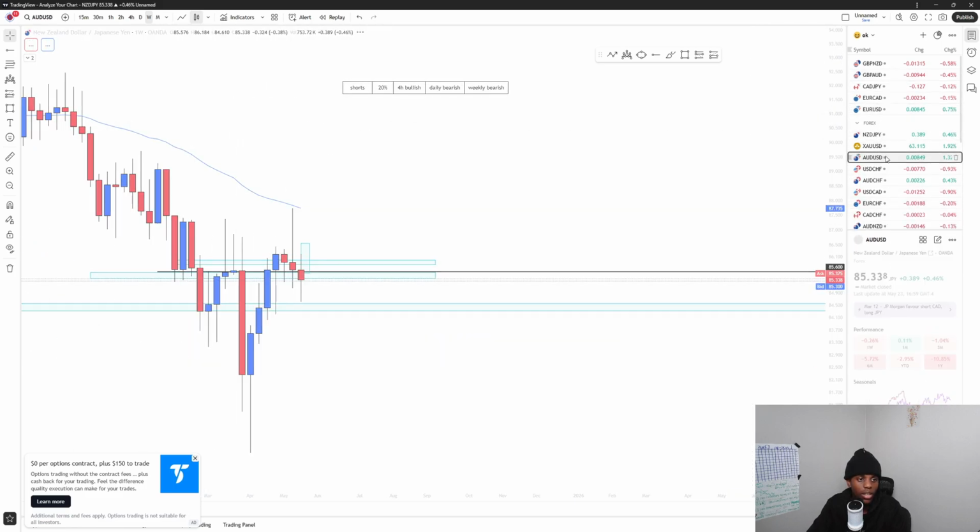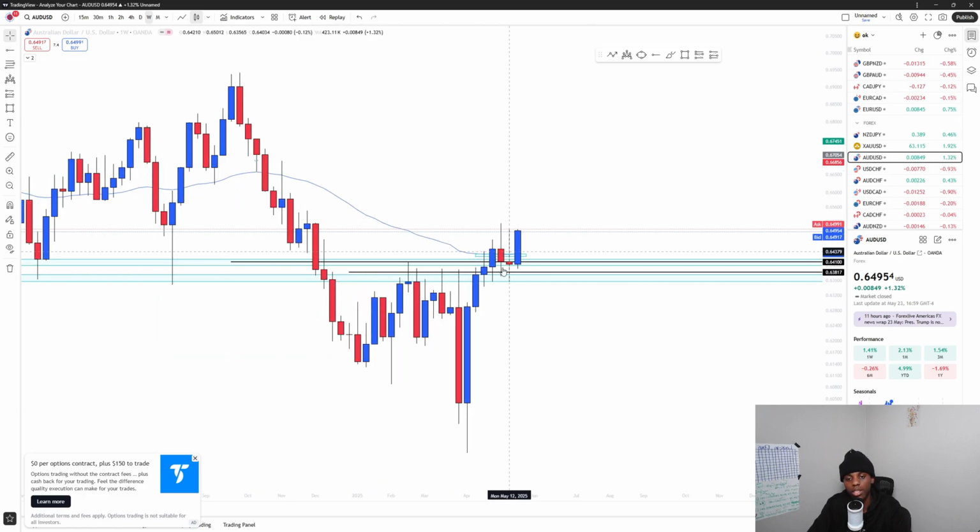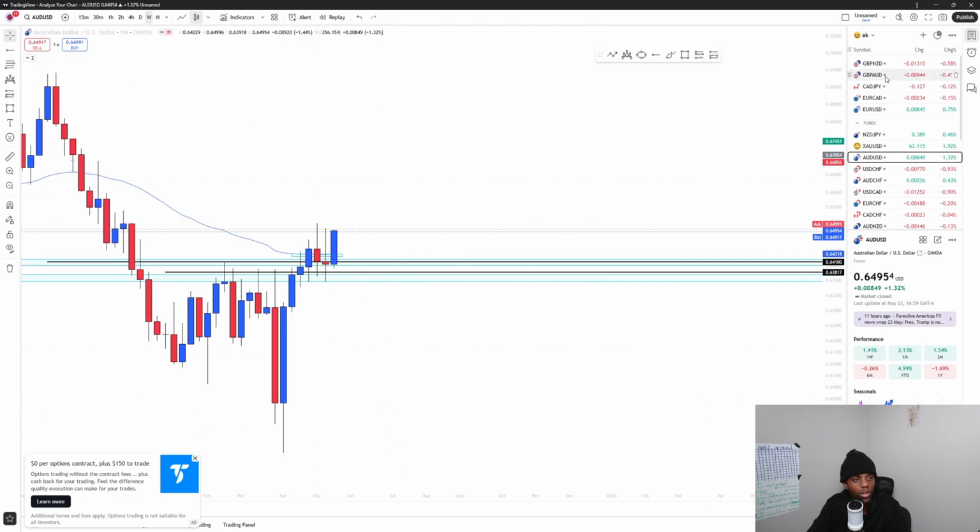NZD, nah, AUD, yeah, AUD USD. This is what I wanted to happen on the pairs that I got on my list. We create a doji with a long wick to the upside. Next candle, boom, about the same size as the wick. Why didn't I have this pair on my list?